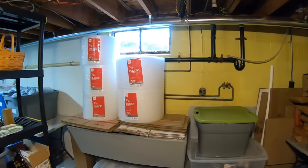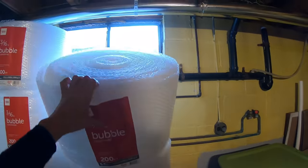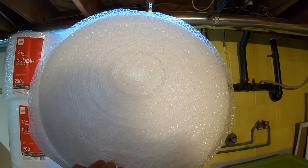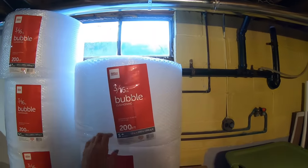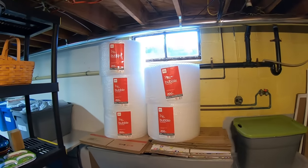We are very low on boxes. Bubble wrap, I'm going to reorder soon. I recently talked about this bubble wrap. It is missing its inner cardboard tube, which I do not like. This is Office Depot. I won't buy from them again. That was an oversight on my part.